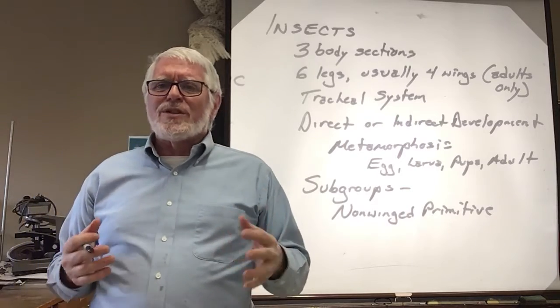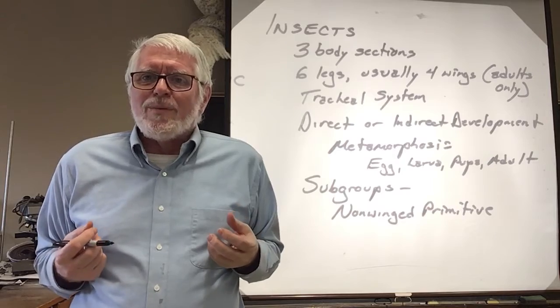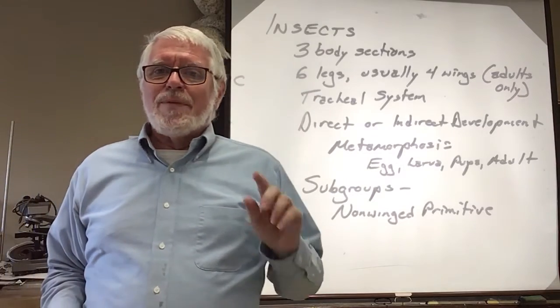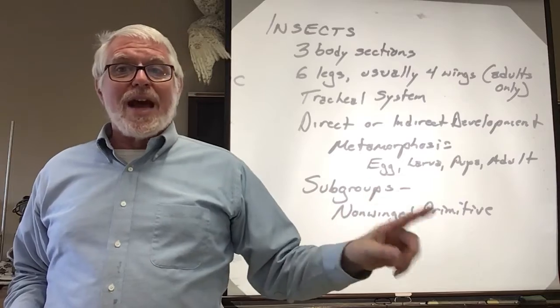Fleas do something similar with their back legs, where their back legs are kind of spring-loaded, and when they need to jump, boom, they just kind of disappear on you. What they've done is they've jumped away. But fleas are not in this group. Fleas are non-winged, but they're not primitive.